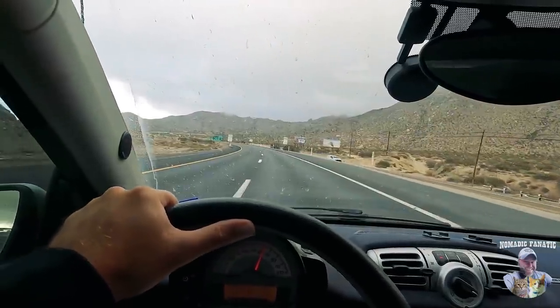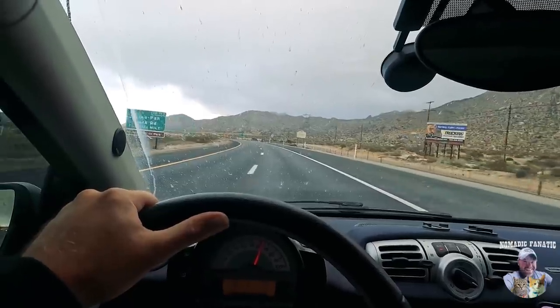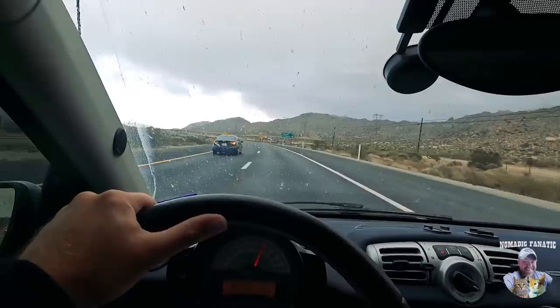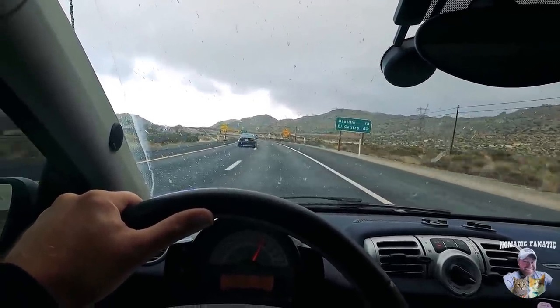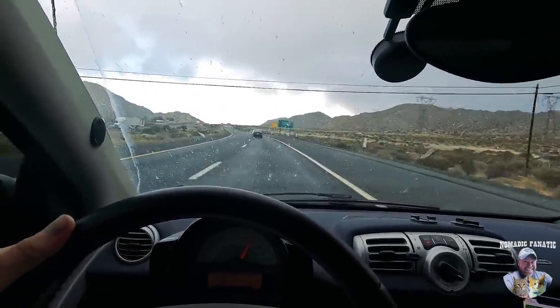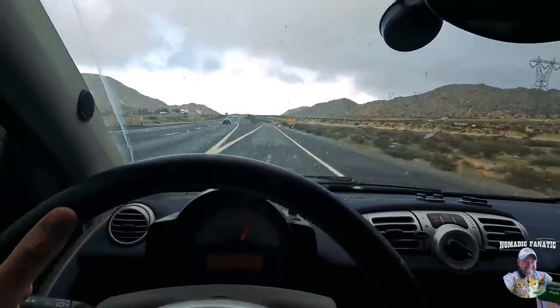Well, we just hit a sign, truck speed limit 35. We're just starting to go downhill the other direction, which means when we start tomorrow, hopefully it'll all be downhill to San Diego. This has got to be the closest exit, yeah. Incopa Park Road. Okay.